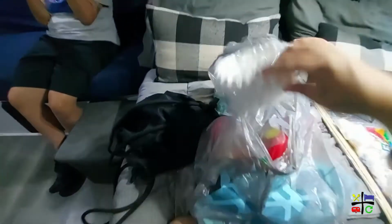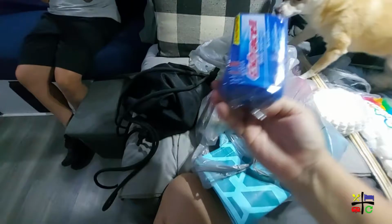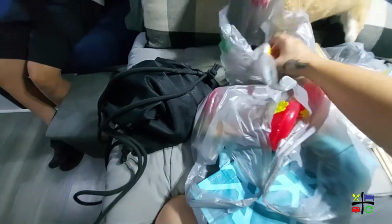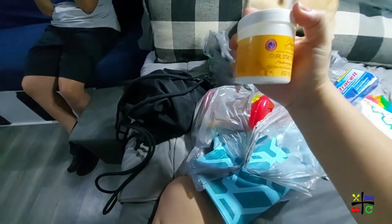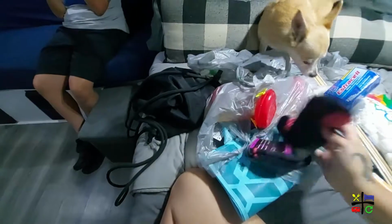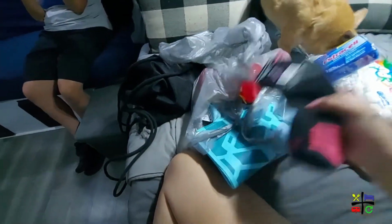What else do we get? Some coffee filters because we're just about out. Dish sponges because the one I have is already falling apart. Lexi Lou, some cream for my hair. Some socks, because most of my socks are toe socks, so I needed regular socks.